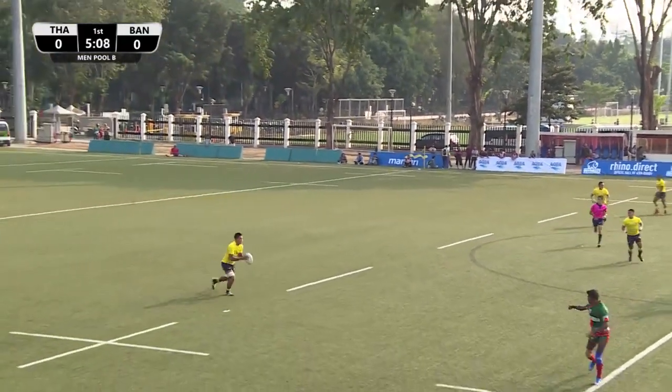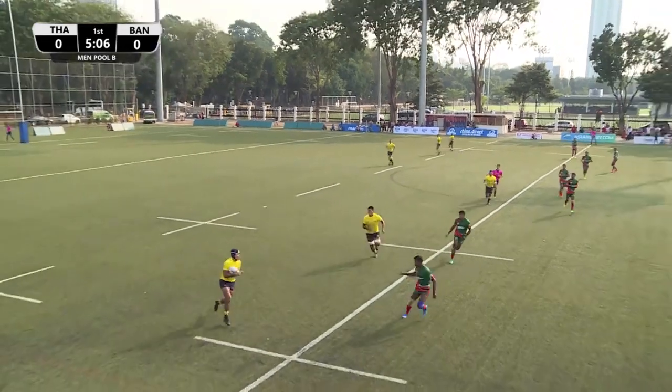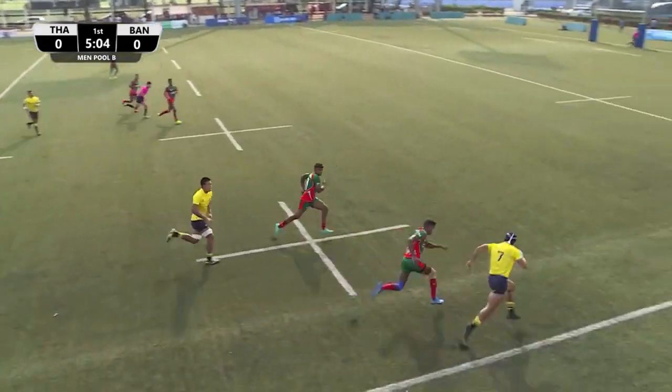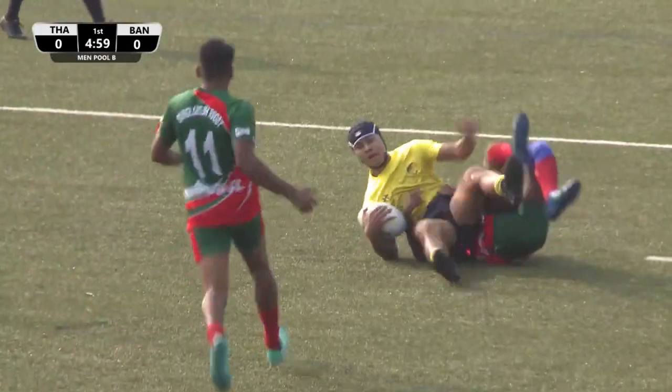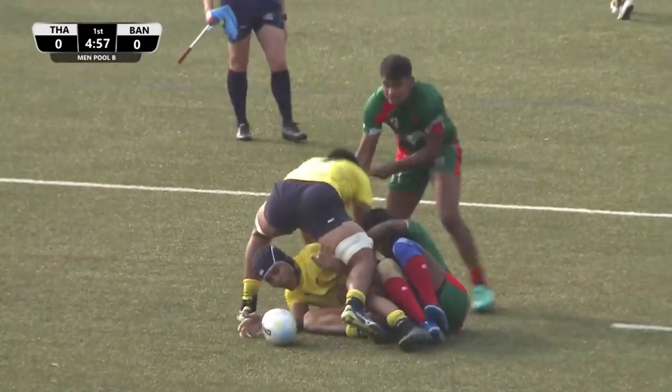Thailand swing it out wide. They're using the width of the field. They're coming down the short side here. The short side, it's their number 7 from Thailand. And it's great cover defense from Bangladesh.